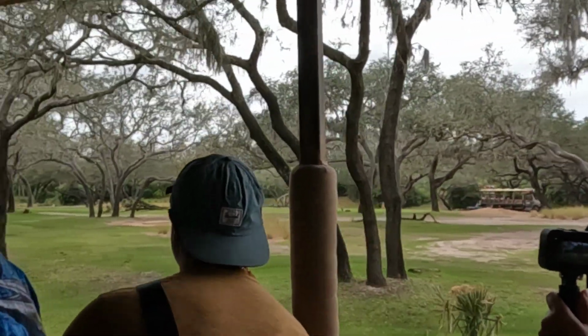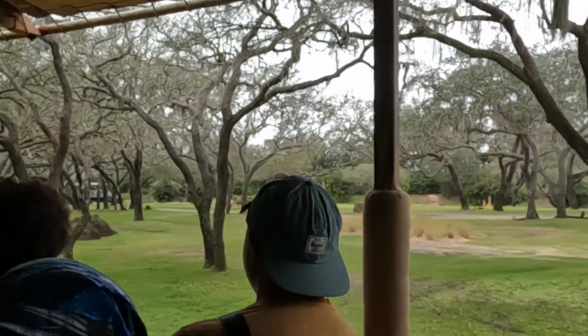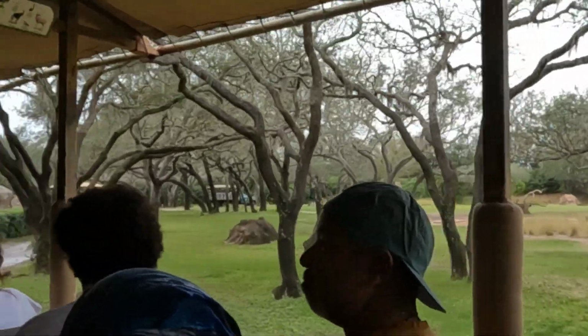We're going to keep moving forward. I think we have a pretty good chance of seeing some more animals toward the end of this clearing here.